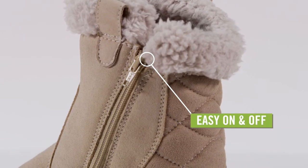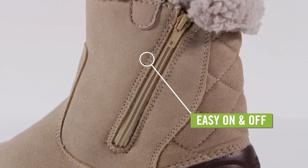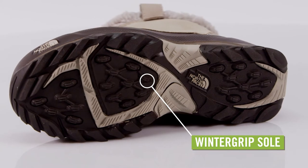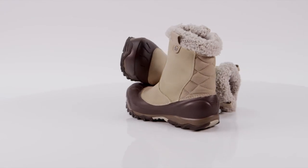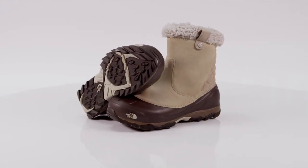Pull tabs on the sides and a zipper on the inside of the ankle make them fast and easy to pull on. The EVA midsole is lightweight and comfy, while the TNF Winter Grip rubber outsole keeps you steady on your feet in any snowy or icy conditions. Pull on a little luxury this winter. The North Face Women's Snow Betty Pull-On Boots will not disappoint.